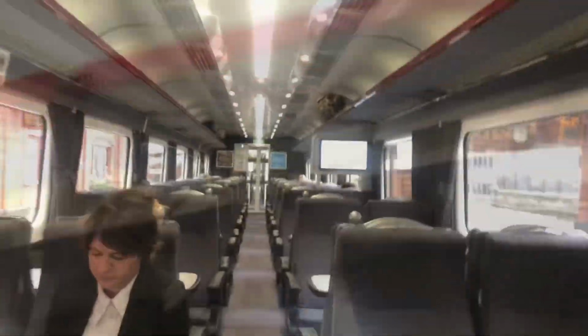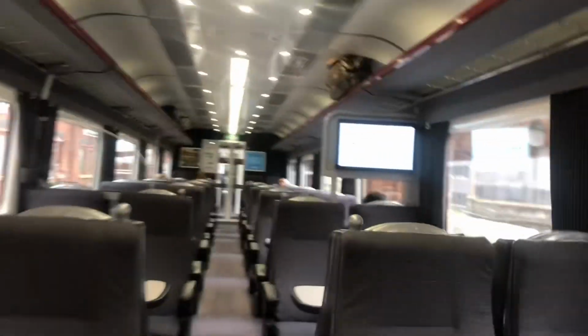Window curtains as well, and just to say, this is standard class, mind. Armrests as well, but you can't really move them, which is a bit disappointing. Plug sockets also provided. There's the announcement screens, really cool. They sometimes display how the London Underground's getting on as well, like the different lines, which is really cool.